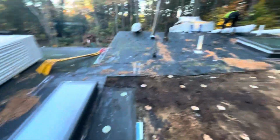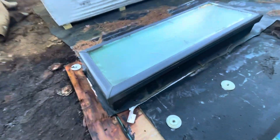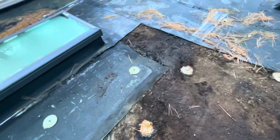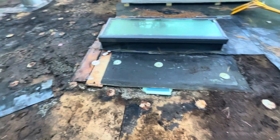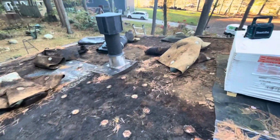We just opened up this flat roof. It's supposed to be a 2-year-old EPDM rubber roof system. You can tell by how young the skylights are. And look how much water, folks, underneath this roof. And look at all this Mickey Mouse stuff that was done here once they installed these skylights. Jesus, Mary, Joseph. Look how wet this roof is.